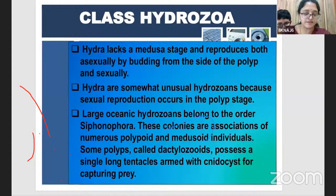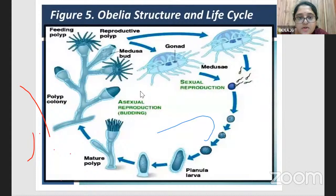Again, when it comes to the different kinds of pictures, I'll just show you. Obelia is one animal. See, this is the structure and life cycle of the Obelia, as you can see. Obelia has tentacles. There are hypostomes and there is hydrotheca. These are the different body parts of the Obelia.